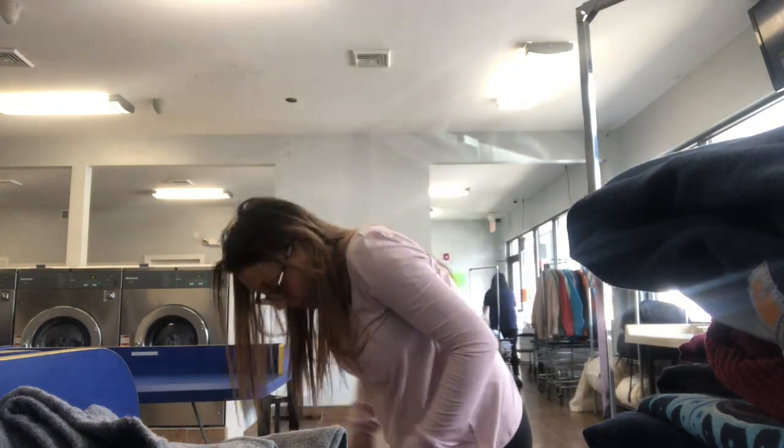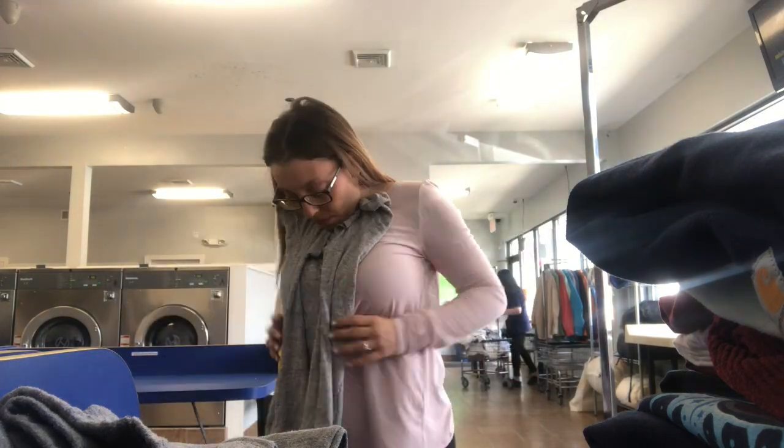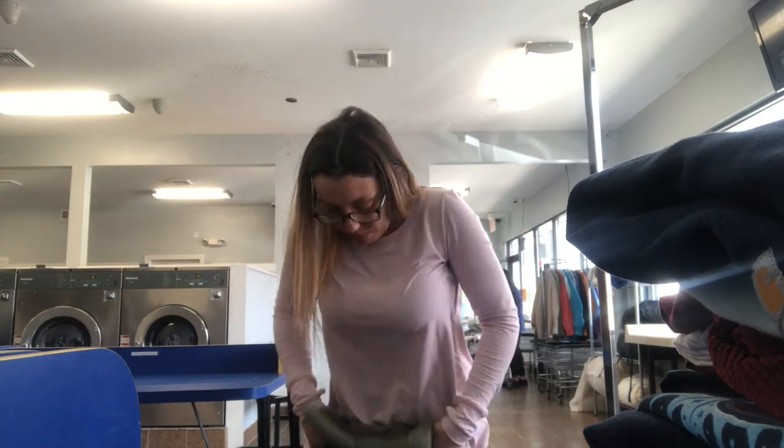So I headed over to the laundromat to do my laundry. This is something that I do once or twice a week. I typically go to my mom's house to do our laundry because I just feel better doing it that way. But today she was actually in the middle of doing her laundry when I wanted to do mine. So I just headed over to the laundromat.